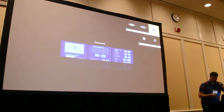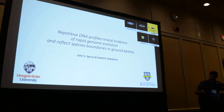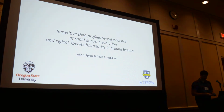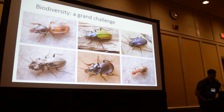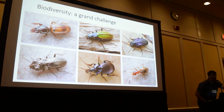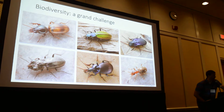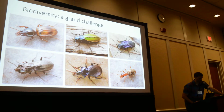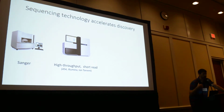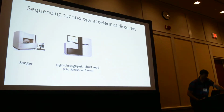One of the grand challenges of science is to discover and document the biodiversity on the planet and understand mechanisms that underlie that diversity. And in recent years, advances in sequencing technology have really helped us jump forward with our understanding of biodiversity.